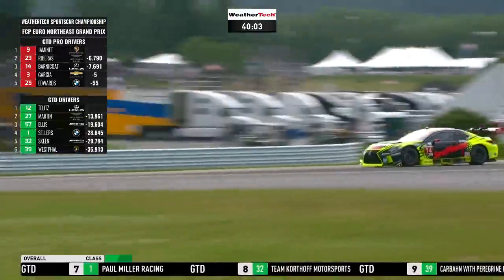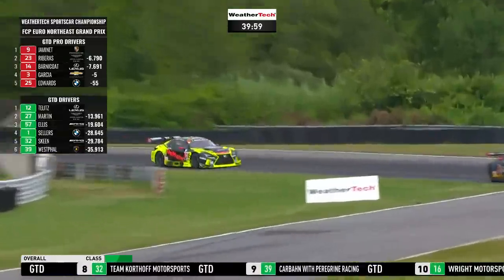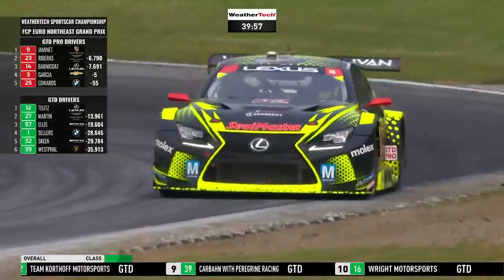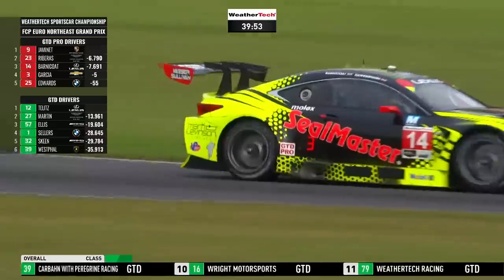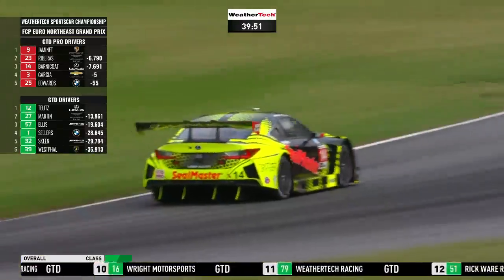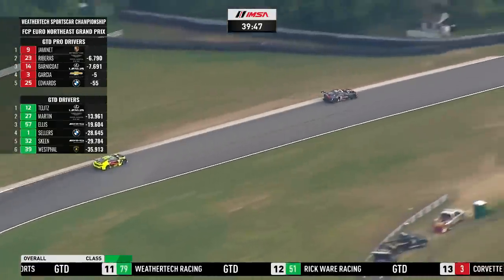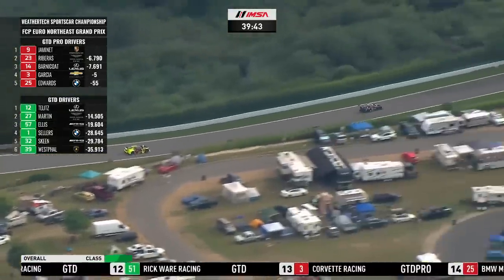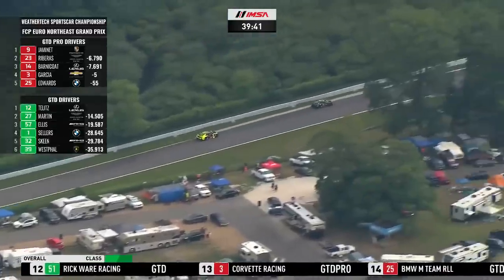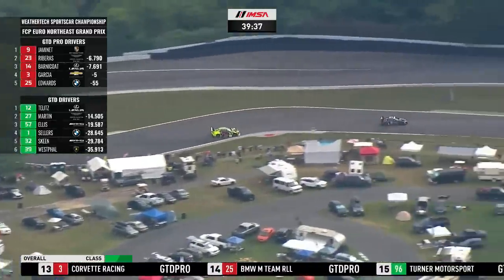Philip Ellis a fair distance away. There's a good fight on, though, between fourth and fifth place cars. Brian Sellers in the BMW and Mike Skeen in his Mercedes, and only about 6 seconds behind that is Jeff Westphal in the 39 Lamborghini Huracan from Carbon with Peregrine Racing. So it's all about fourth, fifth and possibly sixth places as well, with the podium positions not exactly cemented into spot, but there are larger time margins between those three currently.